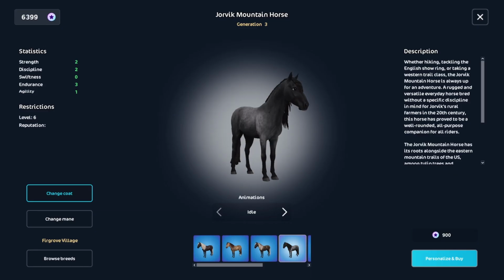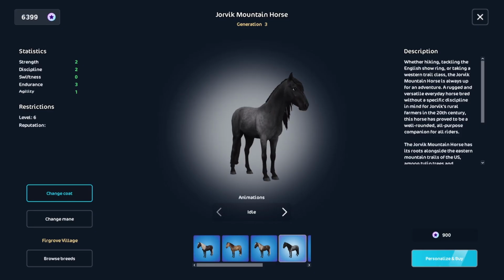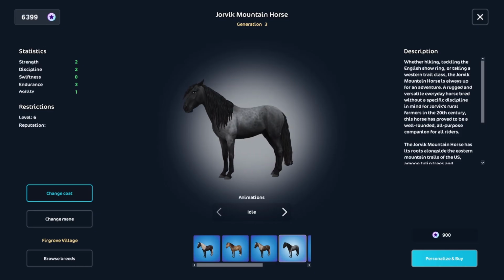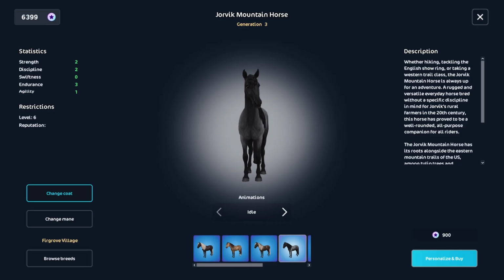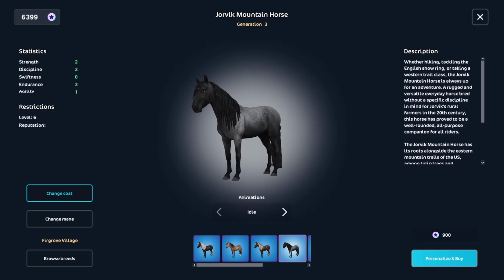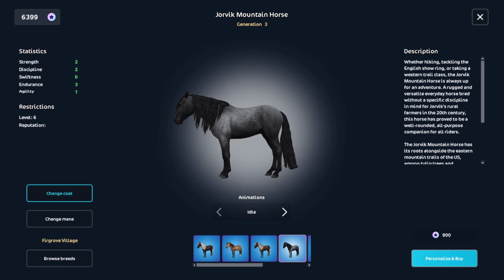Then we have a lovely blue roan with some dappling. This is such a nice blue roan. This might be the best one that we have in the game, and I'm not quite sure how many I own, but I have a feeling that this one might be coming home with me at some point. Again, lovely blue eyes. I think there's a little face marking there as well. Overall, just a really nice shade of grey. It's like the perfect colour, and I do like this style of dappling on it as well.